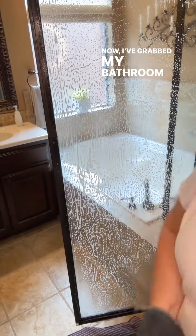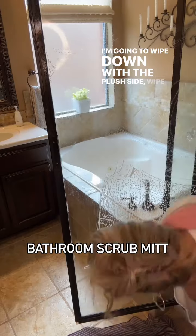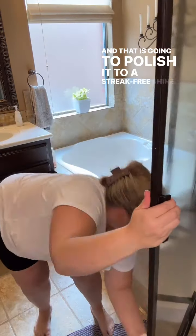Now I've grabbed my bathroom scrub mitt. I'm going to wipe down with the plush side, wipe down the whole thing, and now I'm going to grab my Norwex window cloth, and that is going to polish it to a streak-free shine.